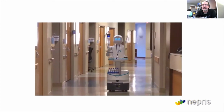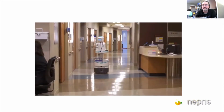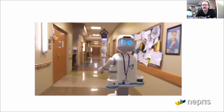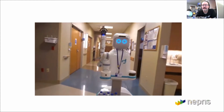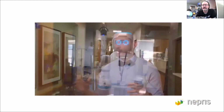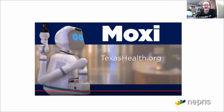But I don't think this is going to happen just overnight. This is probably six months to a year, two years before we start seeing these autonomous robots in hospitals. Like I said, you'll probably see a telepresence robot first, where they have a screen and you can interact with the doctor and nurse through the screen and through audio. But this is some of the latest stuff.